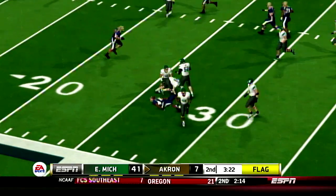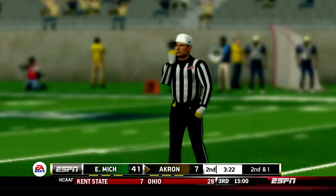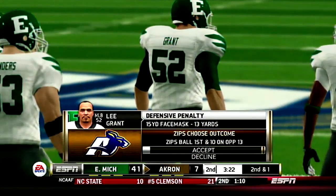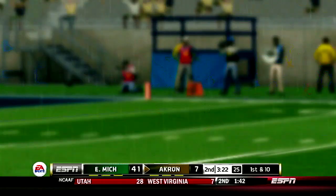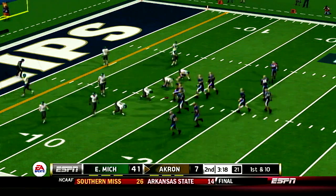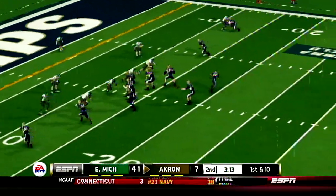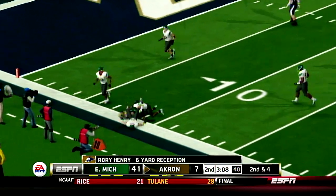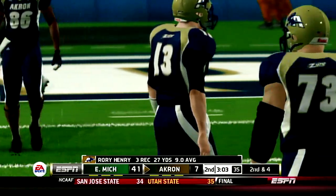First down, and he's taken down at the 26. Personal foul, face mask, defense. And the defense gives up some free yards to the offense. You know, penalties can ruin a team's chances to win if they commit too many. From the 13-yard line, first down. Complete and taken down immediately. This is smart, efficient play calling. You don't need to make the highlight reel on each play.